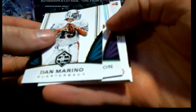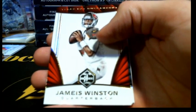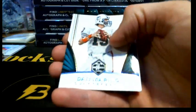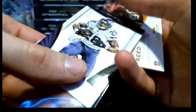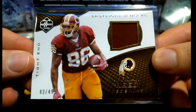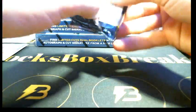All right, we got Jameis Winston. All right. Focus. Okay, Jameis Winston, Demaryius Thomas, Dan Marino, Adrian Peterson out of 49. And we've got a Jordan Reed, 2 of 49 for the Washington Redskins. Spotlight jerseys. Redskins, Luigi. There you go, 2 of 49. I don't know, just thicker it feels like.